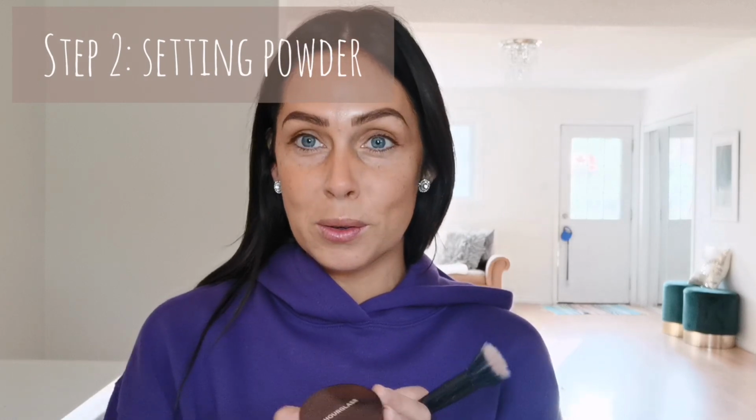Step number 2 is to put powder on your face. So I'm going to go in with my Hourglass Veil setting powder, and I'm just going to use a stippling brush to apply it. So we will see how this works. I will do a check-in later on in the day to see how my makeup is looking.